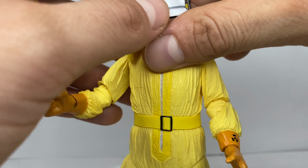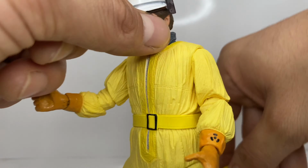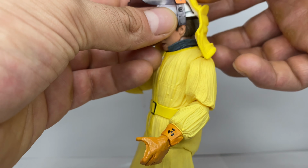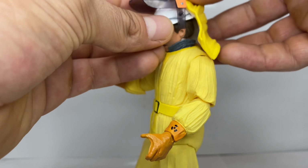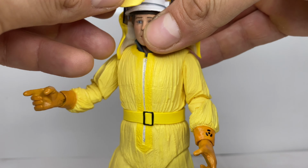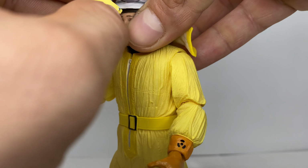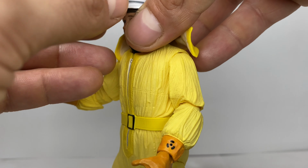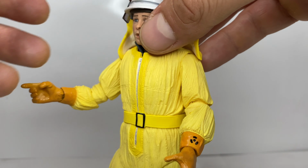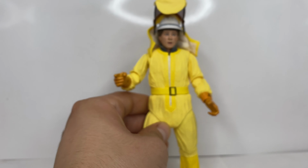See, it's shaped like the helmet, so you have to just fit it up. I think it's right there. Then you have to add the little piece to the front. And there you go. Marty is all set.